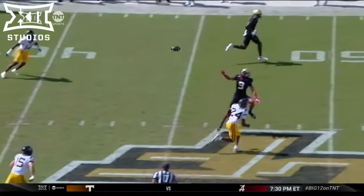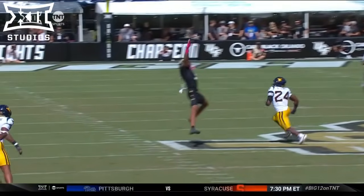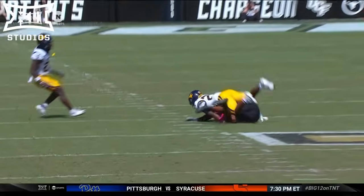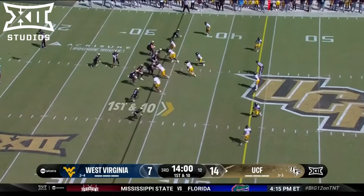Unbelievable. Marcus Burke with 17 sensational ones. Sticks the paw out and makes the highlight reel catch. Unbelievable body control to bring that back in, keep it off the mat. Strong hands.